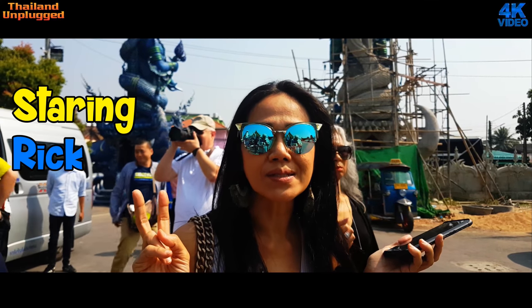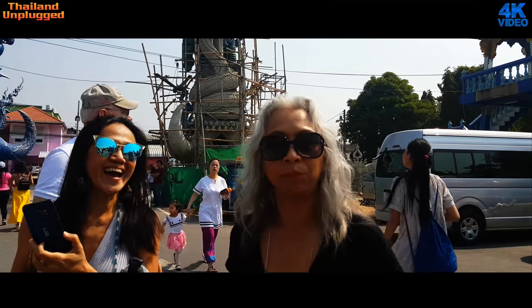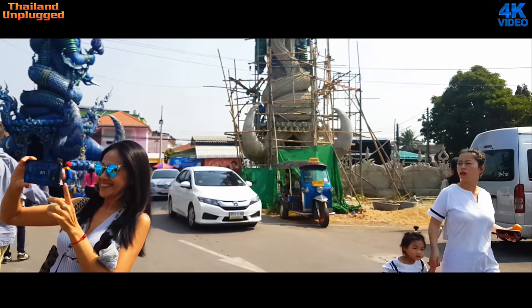Suea Ten Temple, or we call Wat Rong Suea Ten. It means these two tiger dancing. Because we was born in tiger year.